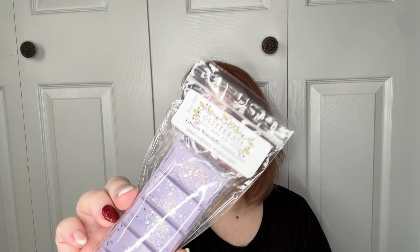Tahitian waterfalls: jasmine, lilies, fabric softener, tropical mist. This one smells less like laundry, even though it has fabric softener in there. You can smell the fabric softener, however, I do get a little bit of whatever tropical mist is and maybe just a little bit of jasmine and lilies. It's not very much.